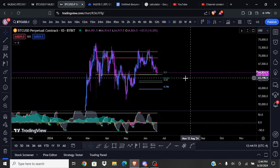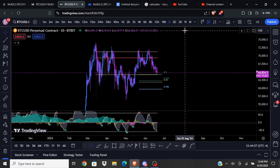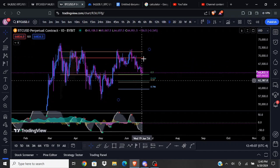All right, Bitcoin got to move down to a pretty significant spot. We hit the value area low, and I think now's a good time to do some top-down analysis. Let's check out market cipher, let's check out price action, and let's try to get an understanding of what is going on here with the price.